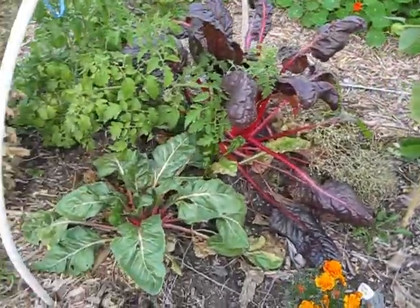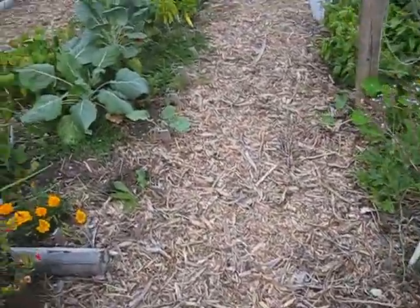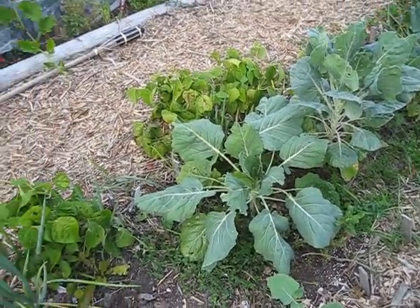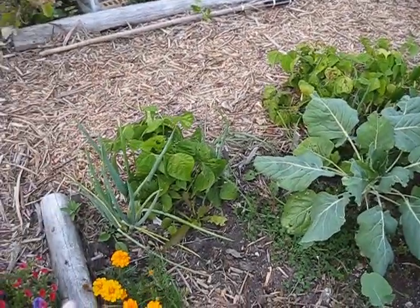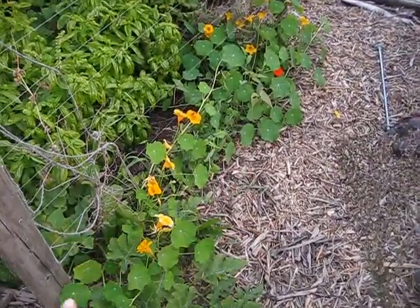And my Swiss chard is still doing really good. And these Brussels sprouts I had planted in the spring, and they really haven't grown that much. I started pulling some of the wax beans because they were dying, but I still have some left. Onions are doing pretty good. My nasturtiums, aren't they gorgeous?